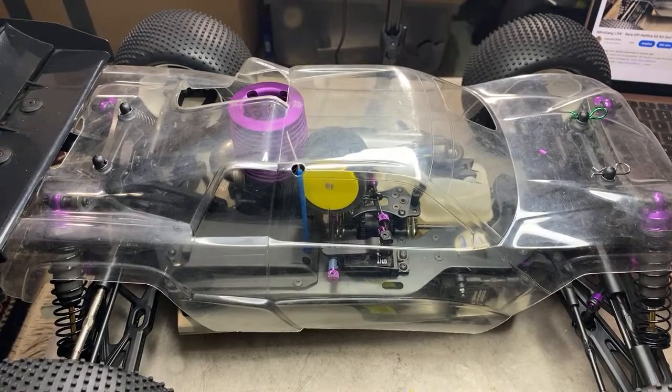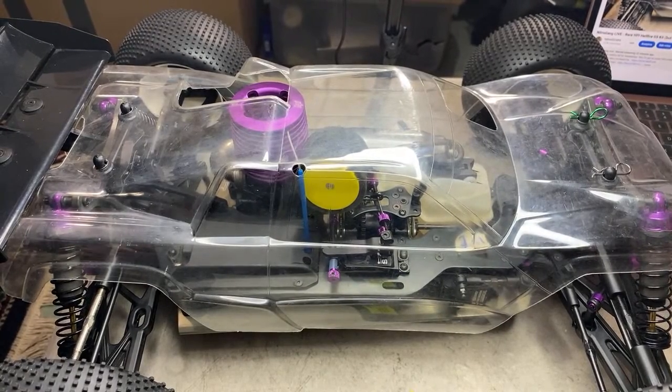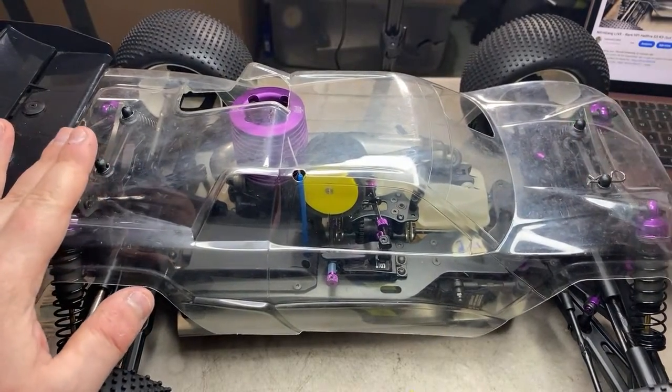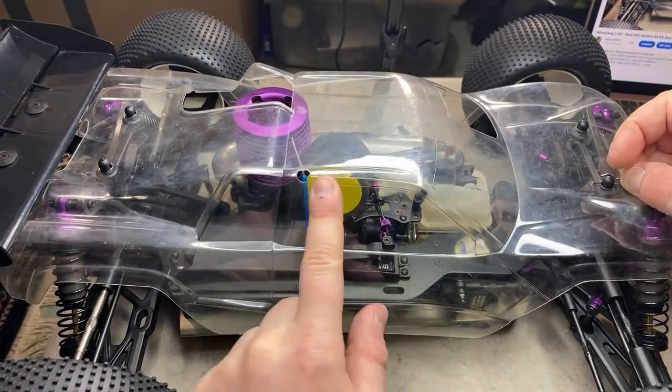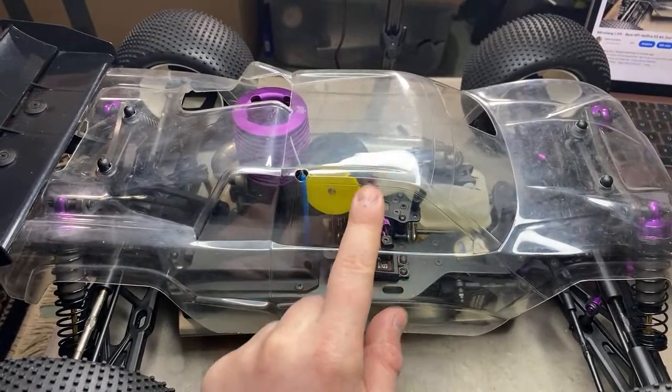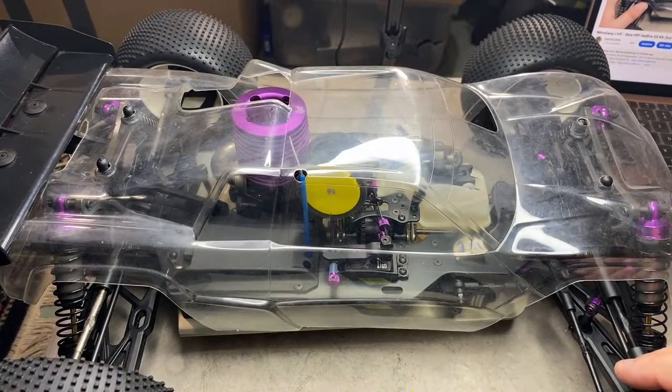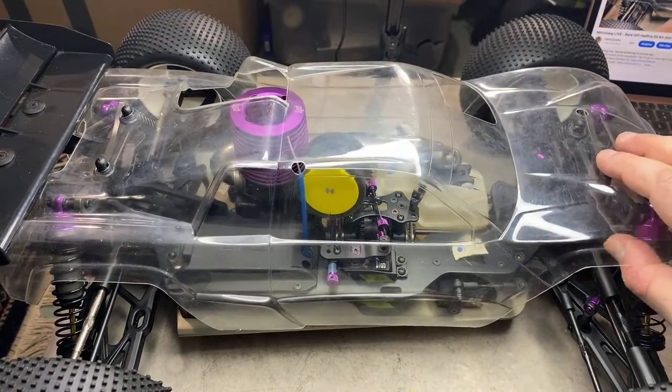Oh, we got Keith. How you doing? He goes, I always wanted one of those. So this model came with a clear, unpainted body shell. So there's still a protective layer of plastic on it. Or is there? I don't even know if there is. Maybe there is, maybe there isn't. I don't know.